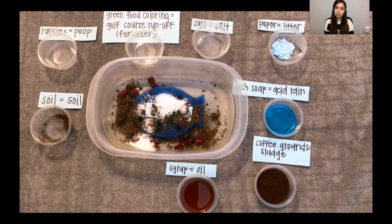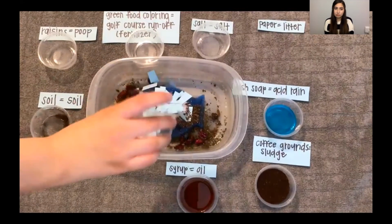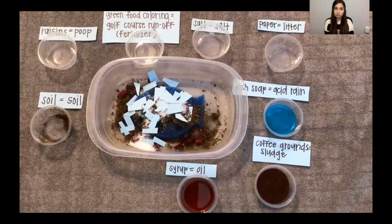Freddie continues on and passes a picnic site at the local park. As he was passing, the wind began to blow litter into the river from the park. There's our litter. Litter is another word for trash. Freddie is starting to feel a bit distressed, but he keeps moving on.